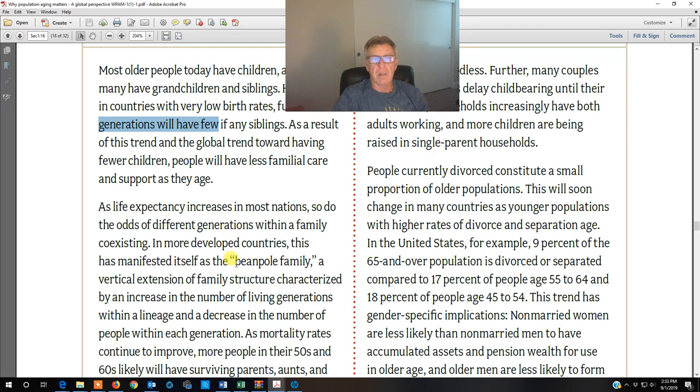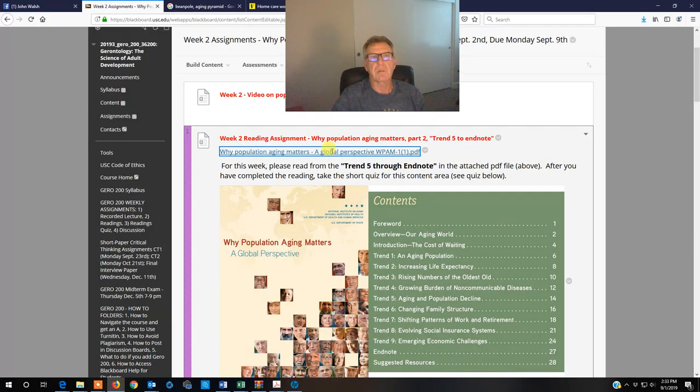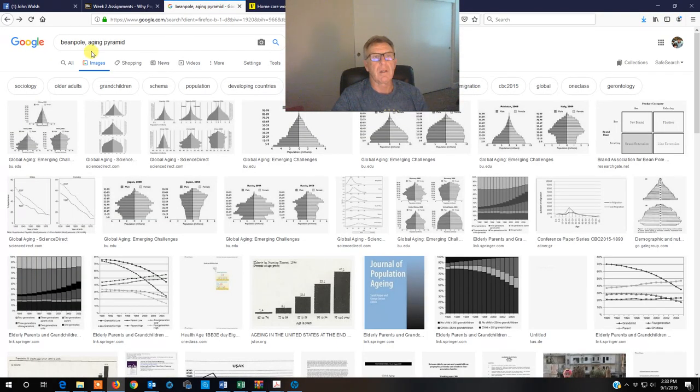So they talk about, you know, we're world leaders, so economically, predictions can be made, and we look at what are called aging pyramids. It's just a way to chart out the populations. They talk about a beanpole family. So what I did is I went ahead and did some searches right here. It says beanpole and aging pyramid. And what we can do is look at this article right here. If you click on it, it will take you to this article.